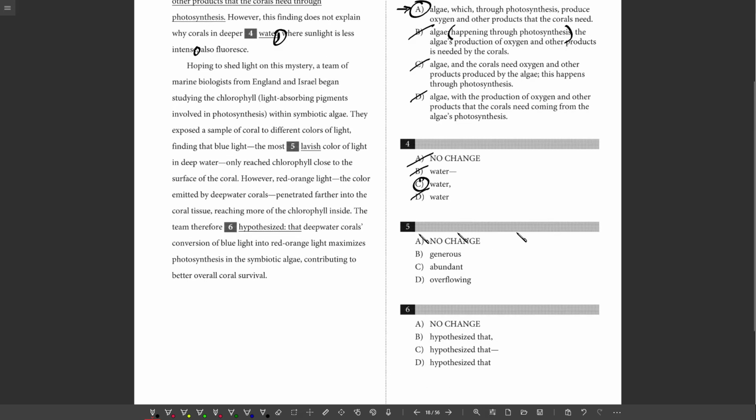So blue light, the most lavish. I mean, lavish doesn't make sense as a way to describe a color. Or the most generous color or overflowing color. A color can't really overflow. But when we think about abundant, that makes sense. The most abundant color means of all the light, blue is most common.